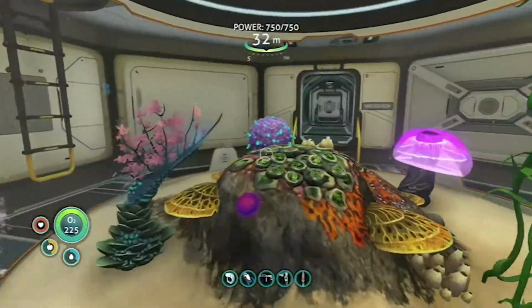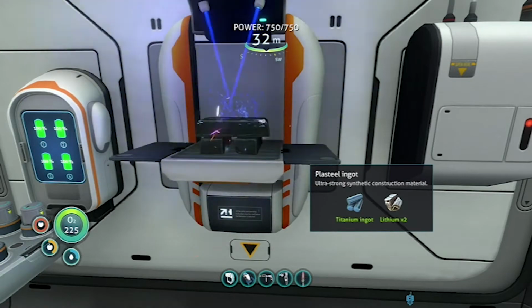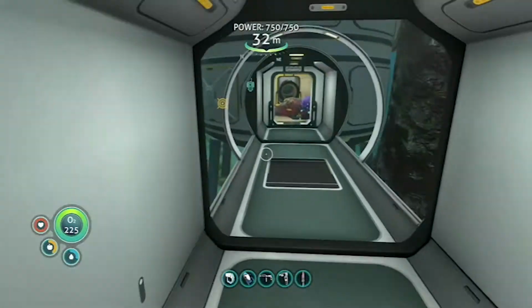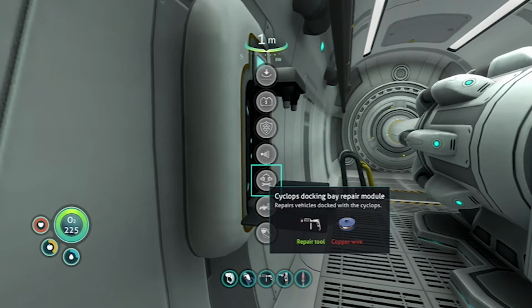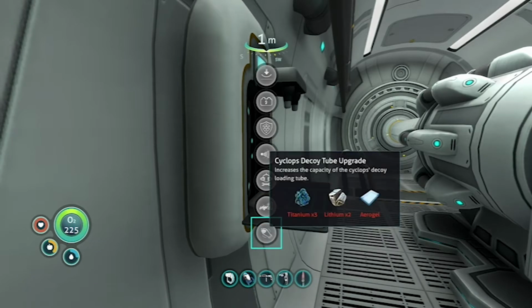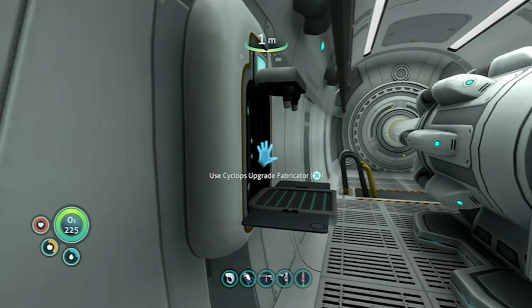I came here. Let me go in here for the lithium. Plasteel. And I need a bunch of rubies. Alright, Henley engine sonar upgrade, docking bay repair module, installs a fire suppression system on the Cyclops, and increases the... I say that could be a pretty good shield generator.